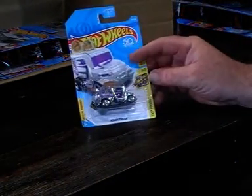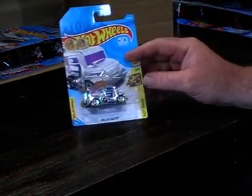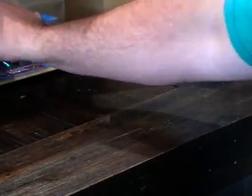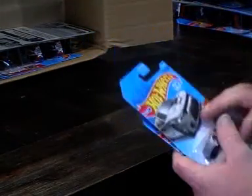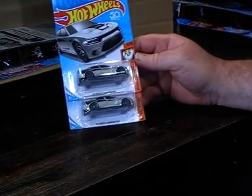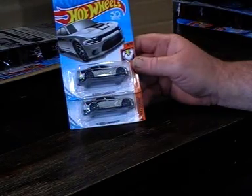Next we have car number 3 of 5, the Fast Foodie series, Roller Toaster. Another carryover from the C case. Two more carryovers from the C case. Car number 3 of 10 in the Muscle Mania series, the 15 Dodge Charger SRT.